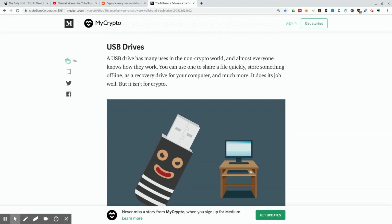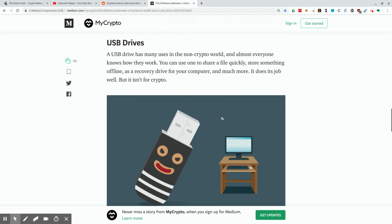You might as well set it up on I just don't recommend it, but we'll read it anyway. A USB drive has many uses in the non-crypto world, and almost everyone knows how they work. You can use one to share a file quickly, store something offline, as a recovery drive for your computer, and much more. It does its job well, but it isn't for crypto.